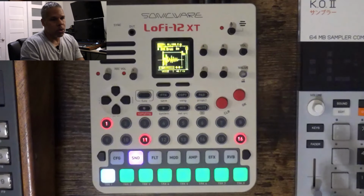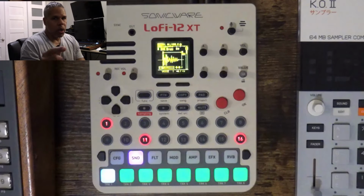A lot like the KO2. I haven't updated my KO2. I know it's a little behind, so you guys can get in the comments, and if you have a KO2, correct me if I'm wrong. The last update that I put on here, there was no truncate on the KO2.